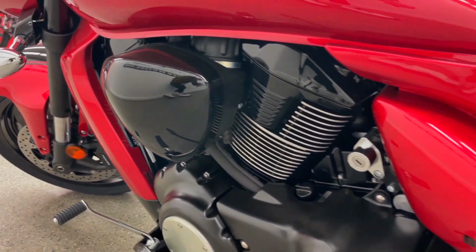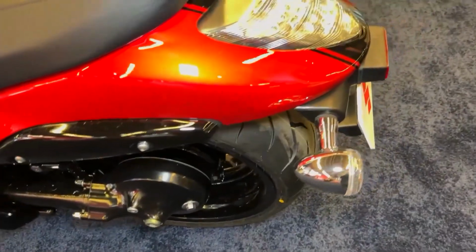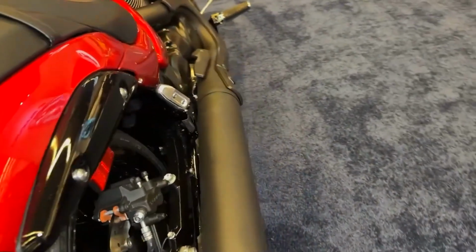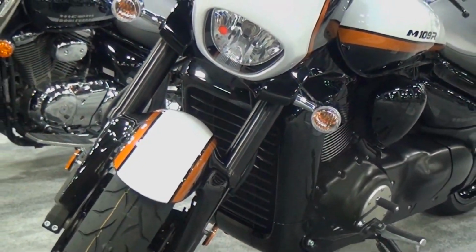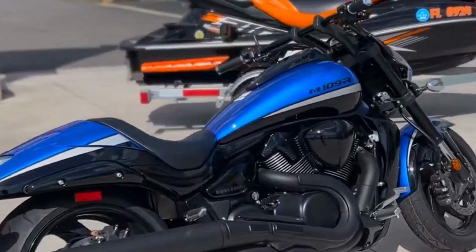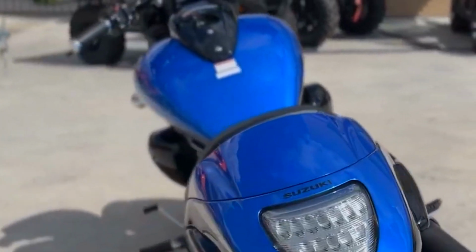The Boulevard M109R not only depends on the engine's durability, but it also features a plush black machine design. The motorcycle has distinctive qualities about which it may be proud, including the eye-catching cylinders with symmetrical cooling fins that are robust and durable all over its exterior look.